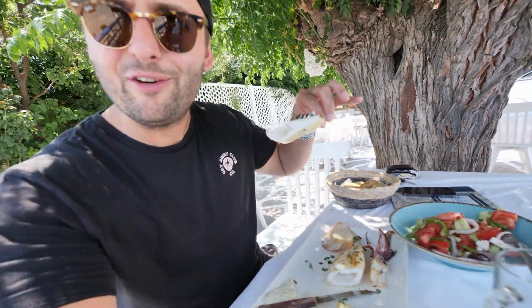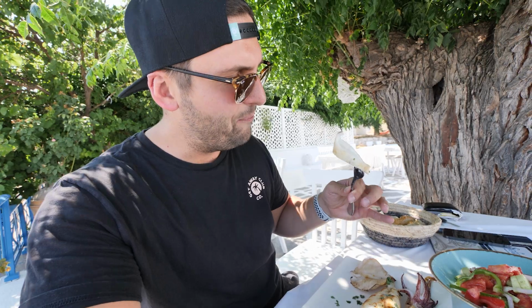I made myself a little bit of calamari ring. Put some lime on it. It's also garnished with some parsley. Put some salt on it, and then just eat it just like that. Simple, grilled.